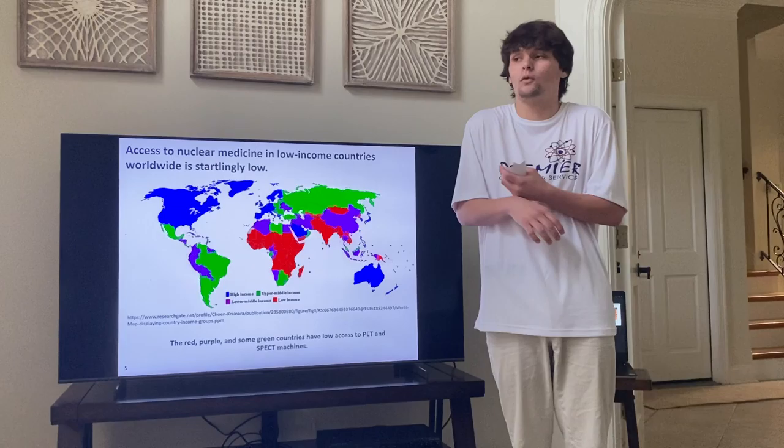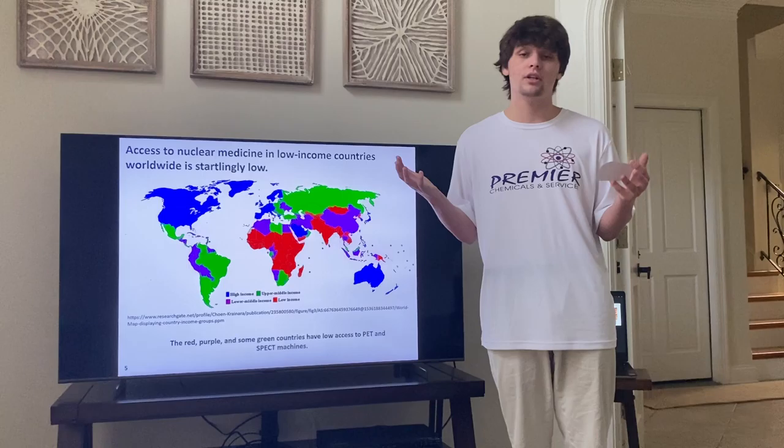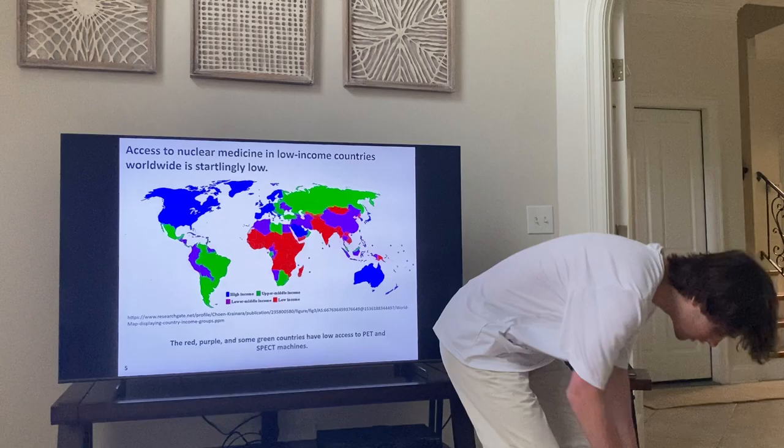This means that low-income countries have 450 times less access to nuclear imaging technology than high-income countries. So if nuclear imaging technology wants to expand its market share, it has to grant better access to those in low-income countries.